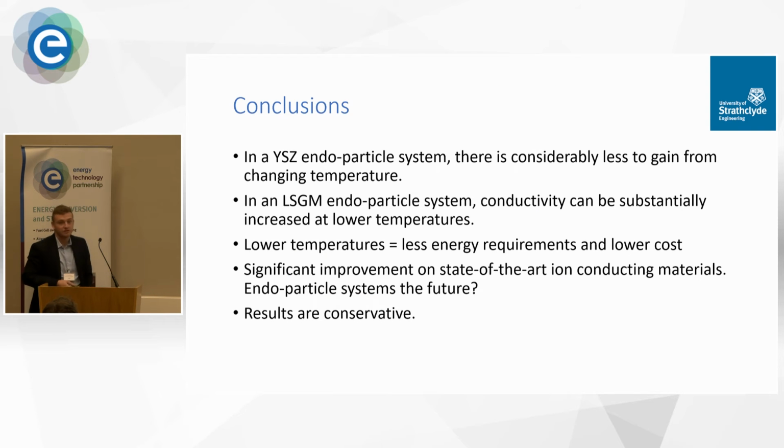So again, this is just summing up what I found. There's less to gain in a YSZ compared to an LSGM endoparticle system. We want bigger particles, which generate greater strain, and at greater loadings. We also found that conductivity enhancement is better at lower temperatures, which is technologically very significant. And also, if we're improving upon the state-of-the-art materials, then are endoparticles the future?